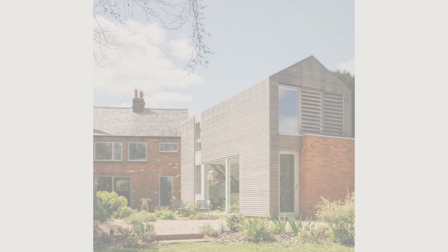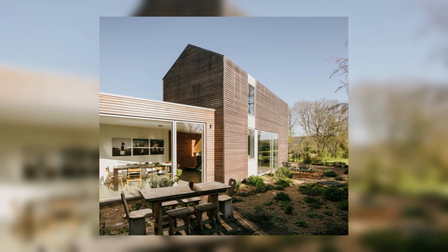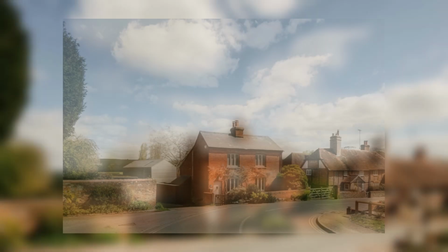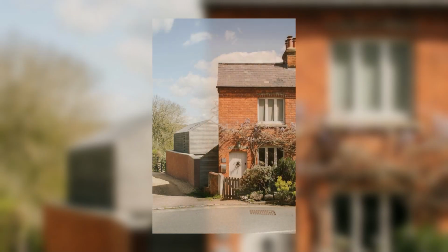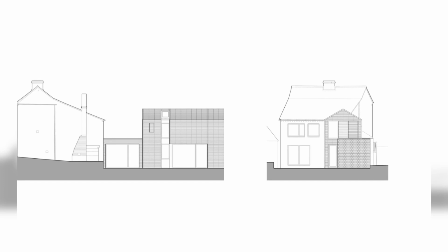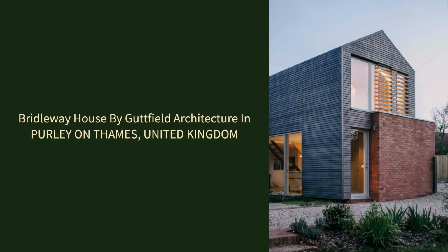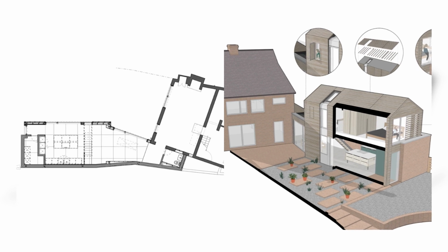Despite being on the edge of rolling countryside, the cottage didn't enjoy far-reaching views, and the practice was tasked with designing an extension to frame the scenic Thames Valley and North Wessex Downs area of outstanding natural beauty beyond the cottage's garden. The new wing projects far enough beyond the rear of the cottage to open up long countryside views from the new first floor, which is dedicated to a new master suite.